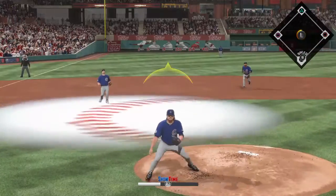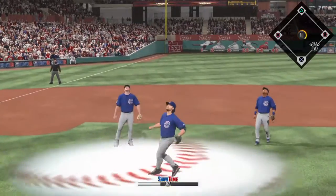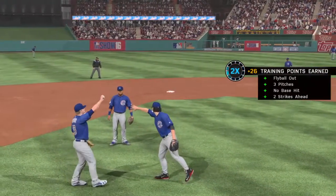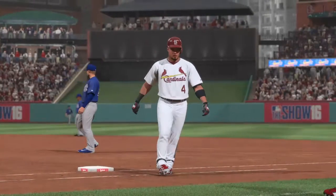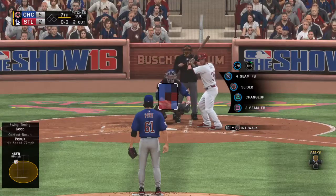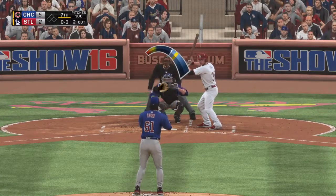Here's a high pop up. Straight up. Park, you got it. You got it. He's got it, and there are 2 down now. Diaz will get the call to pinch hit here as we'll see what he can do with 2 out and the base is empty.